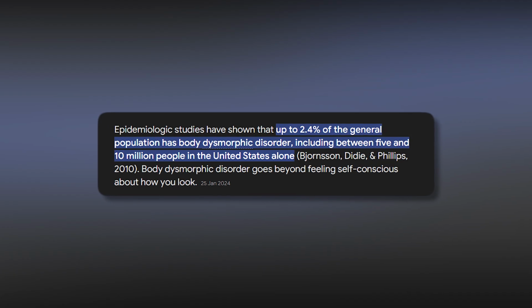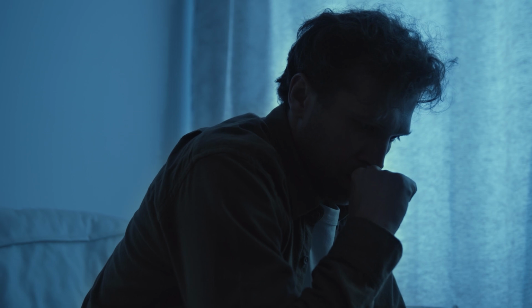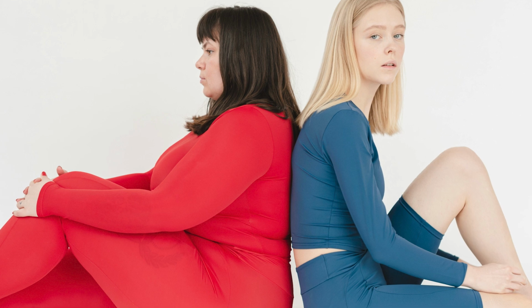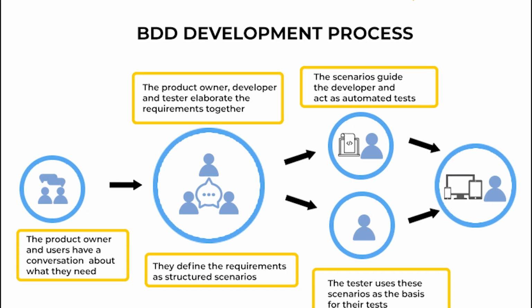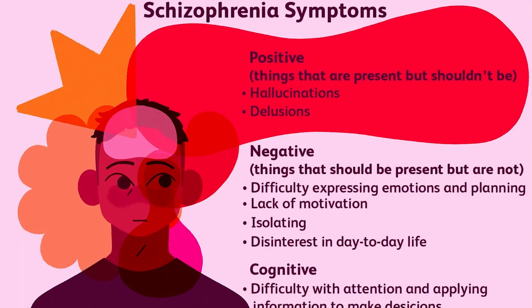According to experts, nearly 10 million people suffer from body dysmorphia in the United States alone. Approximately 80% of people from the age of 13 to 25 suffer from this condition nowadays. It is possible that the numbers, in fact, are much higher, and body dysmorphia is even more common because people are usually reluctant to reveal their BDD symptoms due to shame and embarrassment. This means that BDD is about as common as, or perhaps more common than, obsessive-compulsive disorder, OCD, and more common than disorders such as anorexia nervosa and schizophrenia.